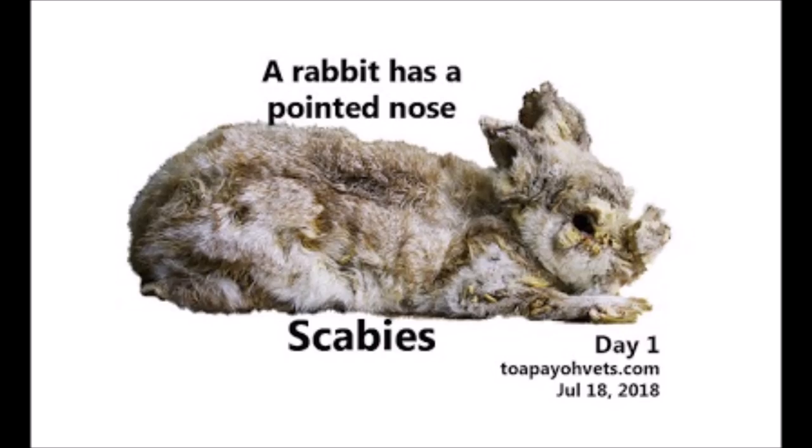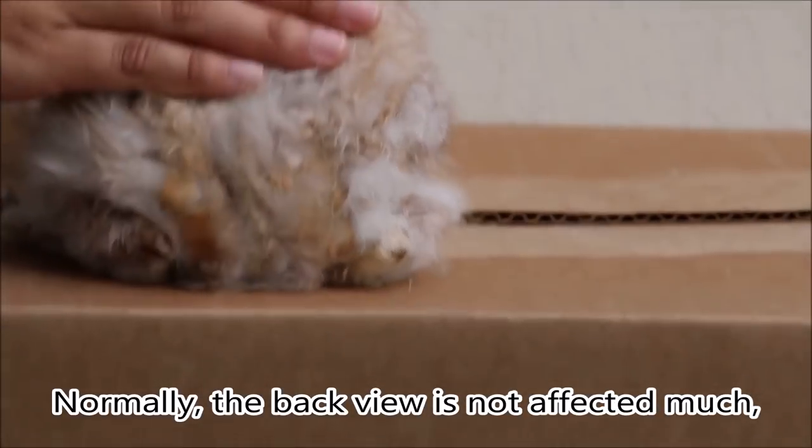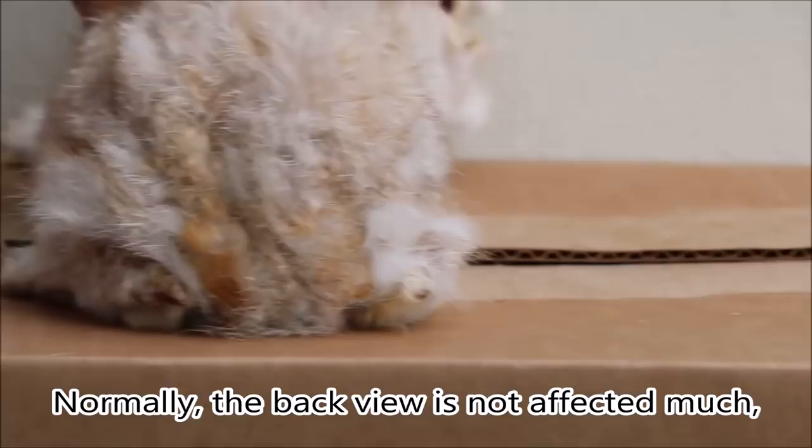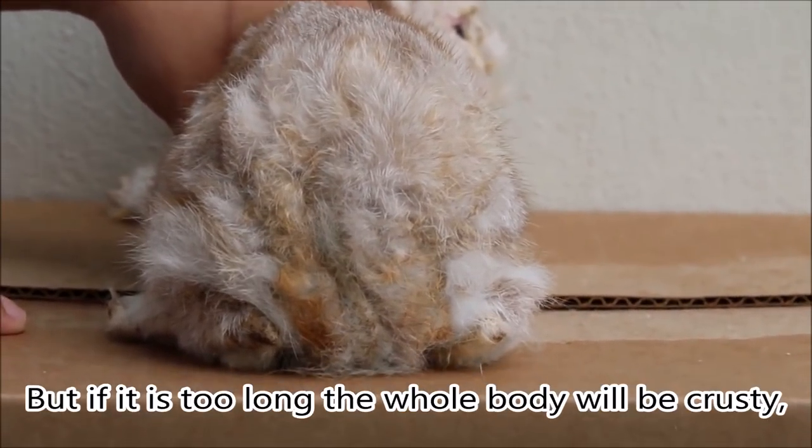Diagnosis. This rabbit is a Netherland dwarf, 1-year-old male, sent in with a complaint of having scabs all around its face, ears and paws, and having a pointed nose. The back view is normally not much affected. But if it's too long, the whole body will be crusty.